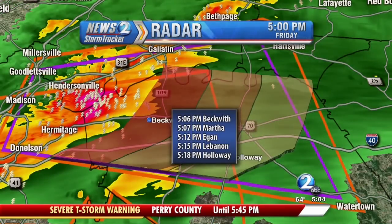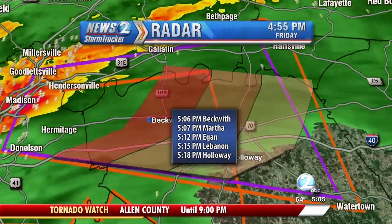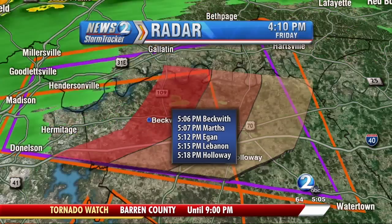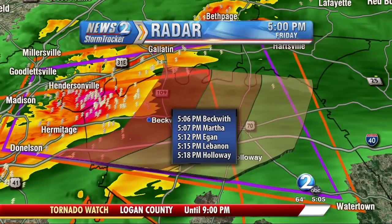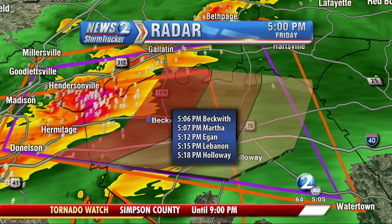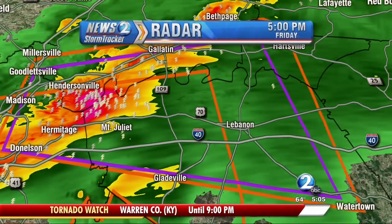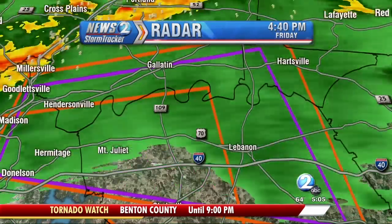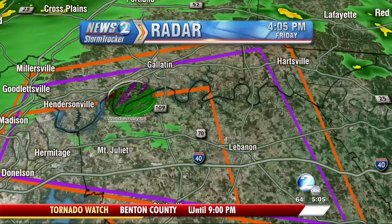and it's moving extremely quickly. So if you are in this area, again, we're talking about Martha being at about 5:07, Egan at about 5:12, and Lebanon at about 5:15, and Holloway at about 5:18. You're in the direct path of this particular tornado-warned storm as it's moving off toward the east at 50 miles an hour. There's not a lot of time to react here, so you probably want to head to a place of shelter pretty quickly right now.